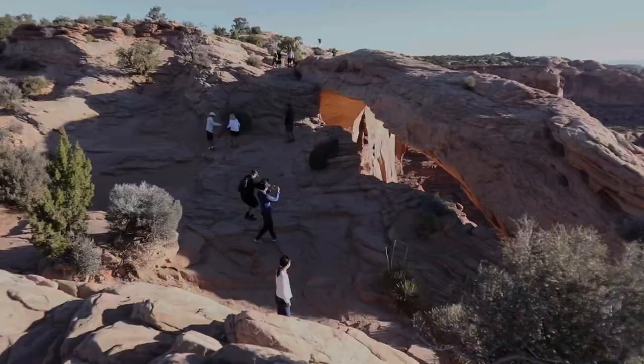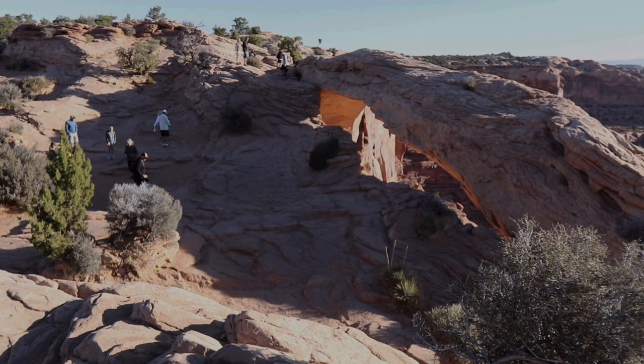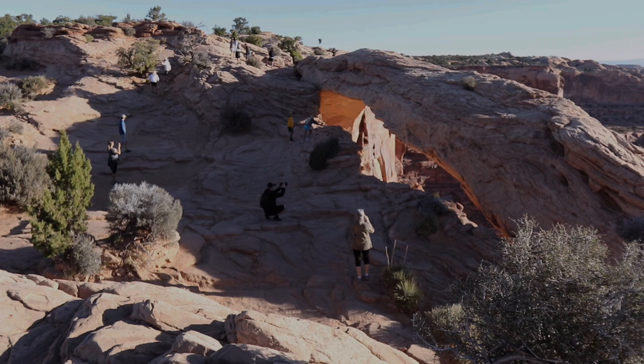I'm not exactly sure what happened here, but it seemed like no audio was captured here. But I was walking around Mesa Arch, had a nice little glow on the top of it, which made it look really cool. However, the photos made it look really kind of fake, but it was kind of crowded. I just kind of moseyed along, waited for the crowd to kind of move and everything.